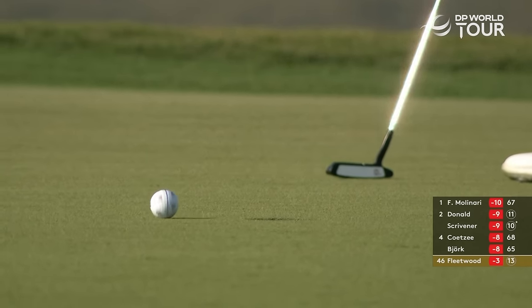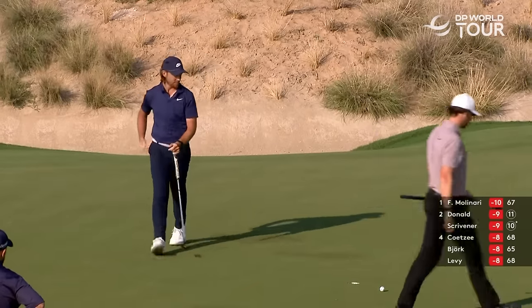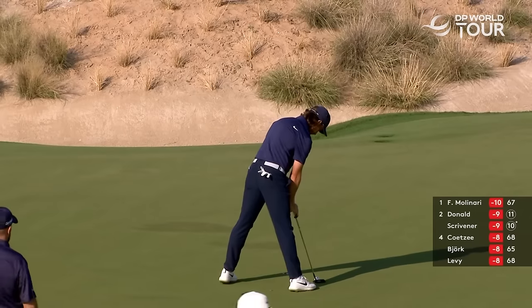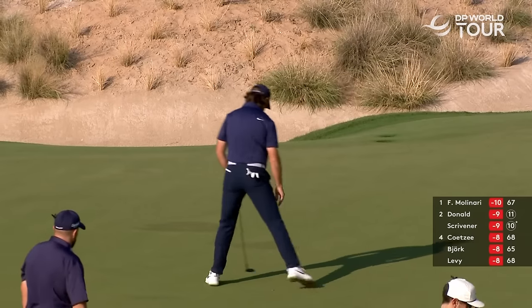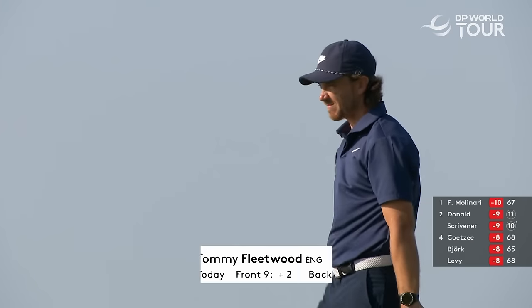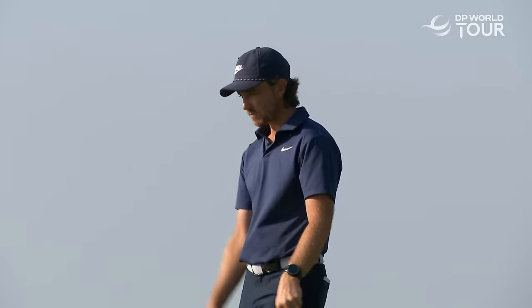It does. We find Fleetwood. Similar sort of putt to Lowry there, really a bit high. Never really getting that one on the right line. Confusing them, that one. Yeah, well, players in the clubhouse at 2 under, starting to get a little bit nervous now.